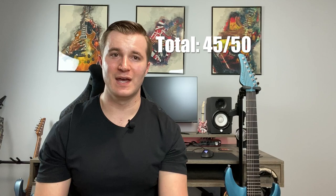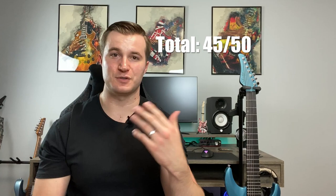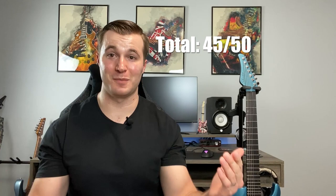The guitar is not perfect. It has some room for improvement in the quality and value areas, but overall is a very compelling option in this guitar market, which is just rife with competition.